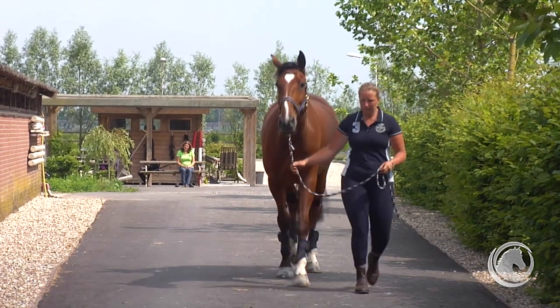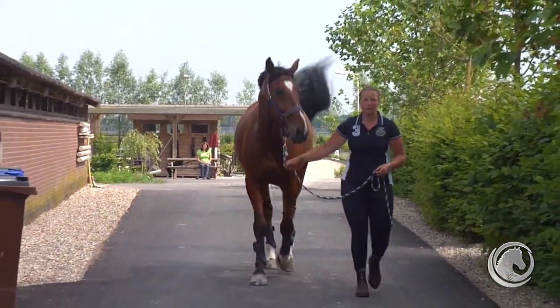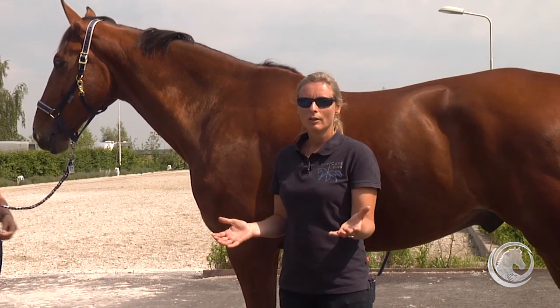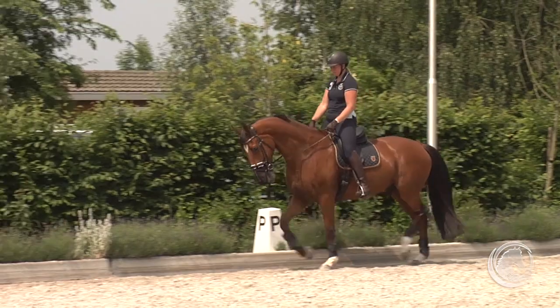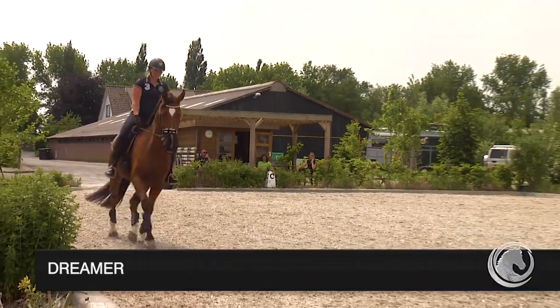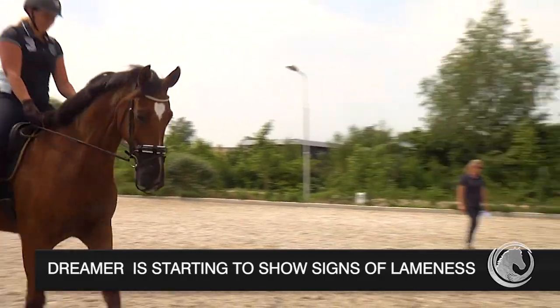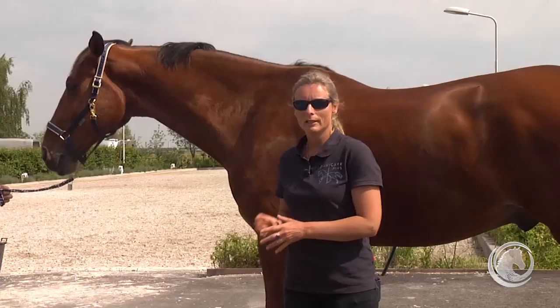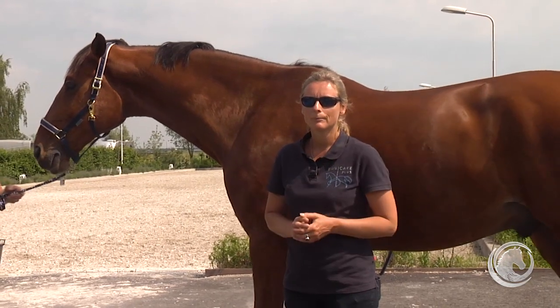So this horse is naturally crooked, just like every horse. But because he's a very big horse, his crookedness is a bigger problem for him than for smaller horses with a smaller constitution. And what he does, he's bending his body a little bit to the right, and he's pushing his weight with his right hind leg to his left front leg.